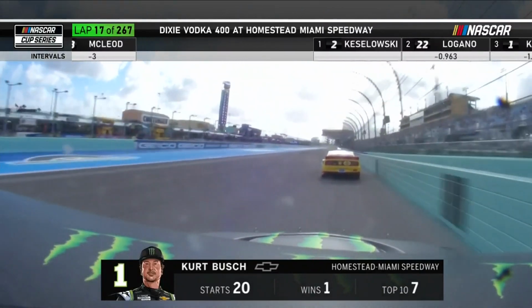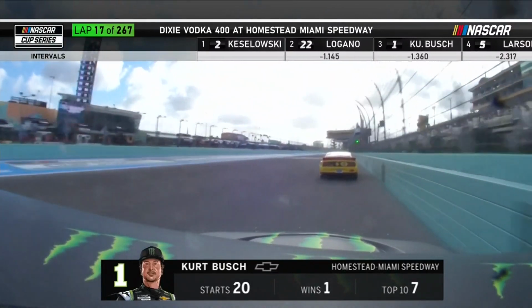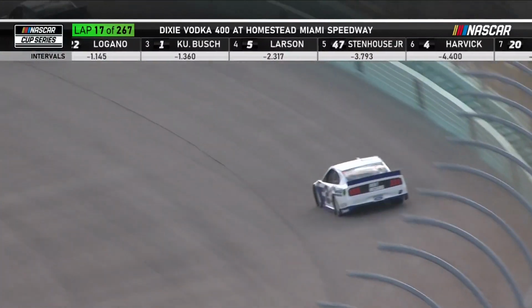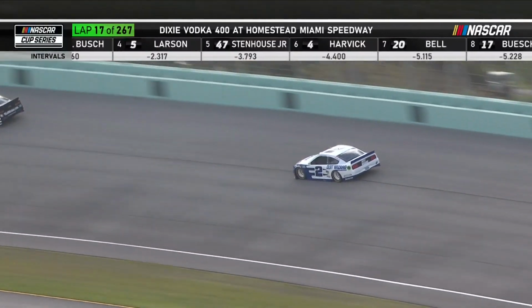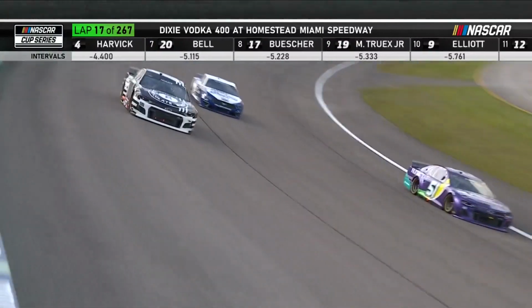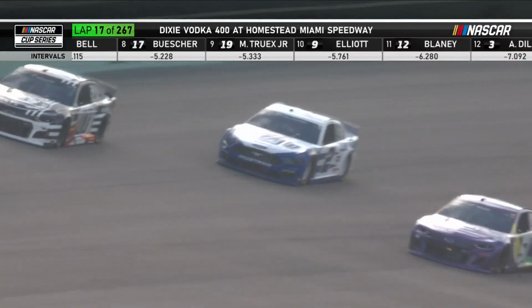Mike, I think a little internal rivalry is not a bad thing. You know, these guys are competitors, and if you're running good like these two are right now, you want them to push one another. You just don't want them wrecking one another. So there's a fine line. It's a very good point. Good point.